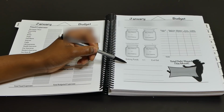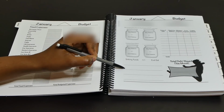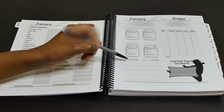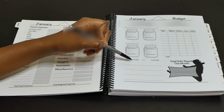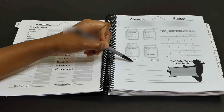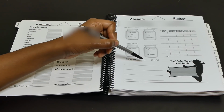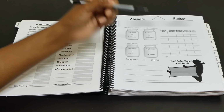So if you have any sinking funds, like for myself, I have an income tax sinking fund, and then I have an investment sinking fund as well, because I already have a fully funded investment fund. And so you're going to do the same thing you did up here. You're just going to write down what the fund is, and then you can put the starting balance right above it or right below it, just depends on how you do it. Then plus or minus any transactions, and then your ending balance.